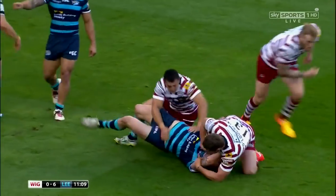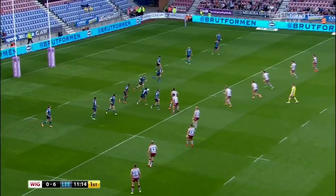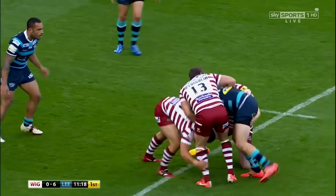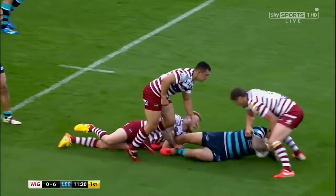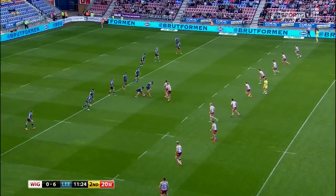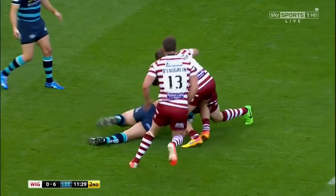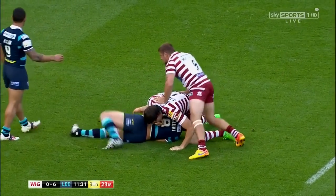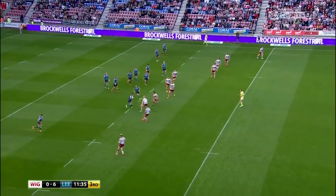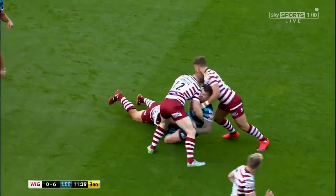Well, this wonderful home record that Wigan have is suddenly under threat. They've won the last 15 home Super League games, including the playoffs, since a 12 points to 16 defeat to St Helens here last June. 13 months without having had their colours lowered at home. Well, we're set for a really, really fast game as well. I've been so excited in the opening minutes. Both had the opportunity to score again, but Ayton's quick thinking certainly got the Rhinos well and truly on that board.